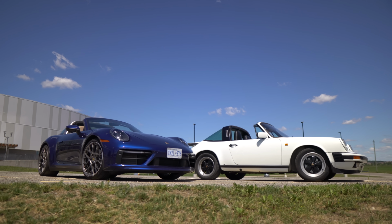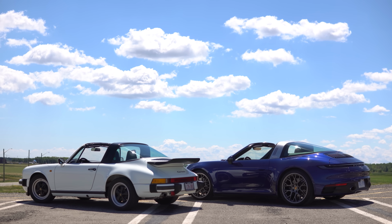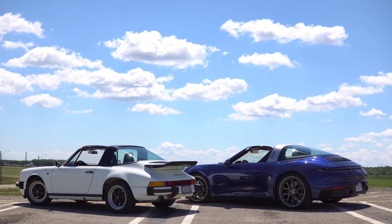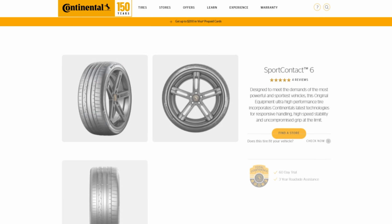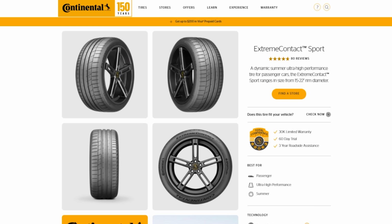I really like your classic style ones, but I don't think they make them like that for the new ones unless you go to augmented wheels. Yeah, we have the classic Fuchs wheels on this one, which was also on the turbo, but on your new one, you got 20s and 21s in the back, and they do look really nice. They're the RS Spider wheels. And what would be the Continental recommended tire for a 911 Targa? The Continental Sport Contact 6 and the Extreme Contact Sport.